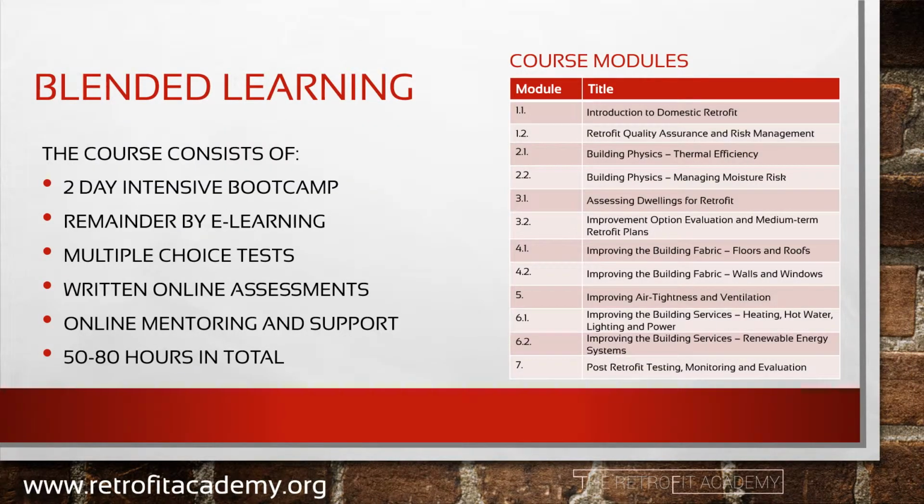If that sounds like you, here's how the course works. There are 12 modules, each including online study materials, exercises, videos, and assessments. You can study entirely online with access to an online mentor. Alternatively, you can combine e-learning with an intensive 2-day retrofit coordinator bootcamp. This helps to reinforce the key learning points.